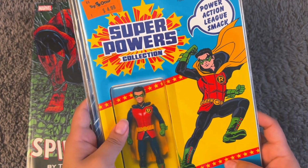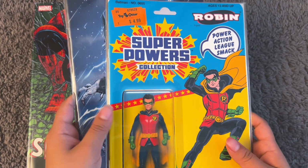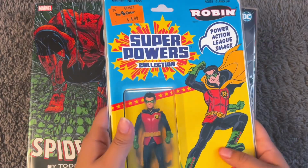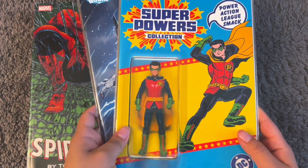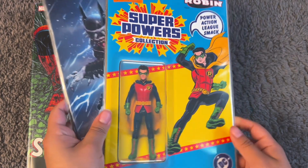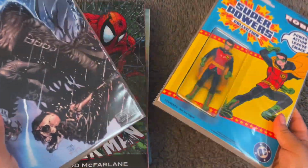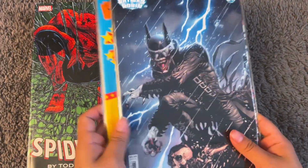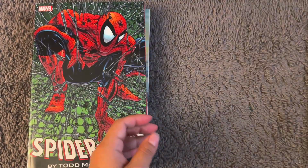I do want the figure, but I don't think it's in production anymore. I know they came out with the new Superman ones recently, but he's really cute. I really do want him, but I don't think I'll ever. I'm trying not to collect superhero figures or toys as much just because they're a lot of money. So yeah, those are my two comics from Third Eye Comic.